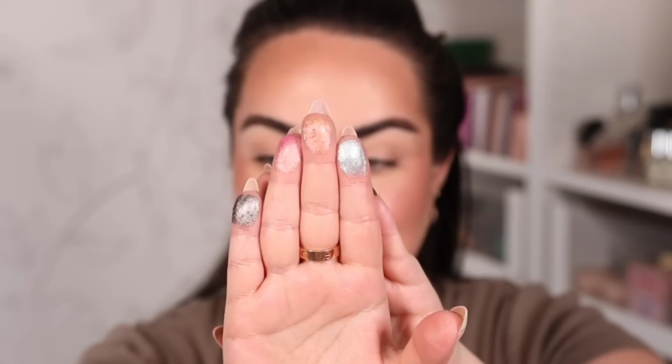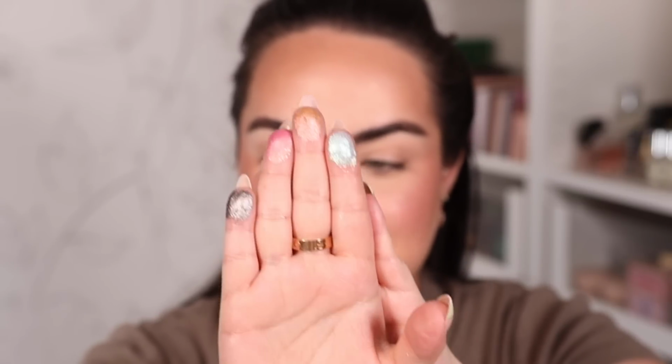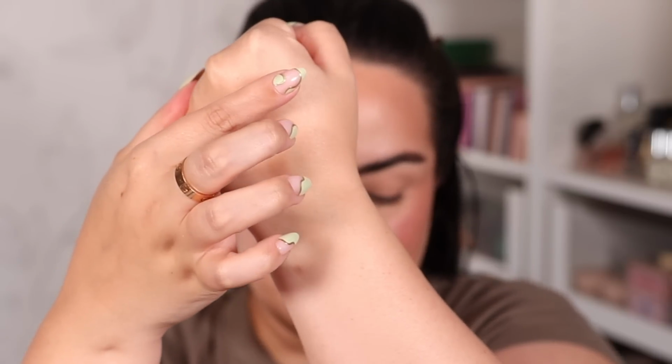It's so pretty, I almost don't want to touch it, but it is time for swatches. Here's what the first four shades look like on my fingertips, and let's go ahead and swatch them.